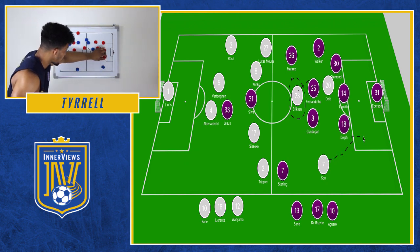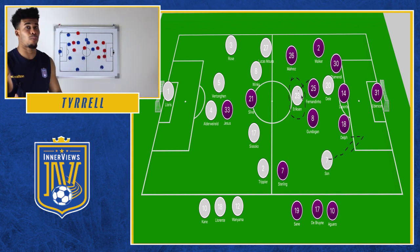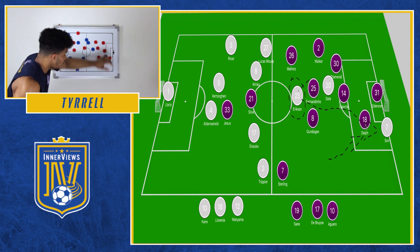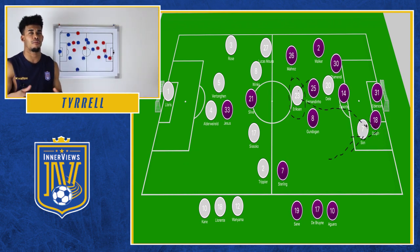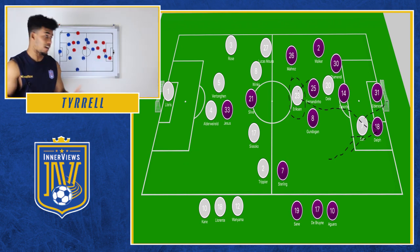But with him caught narrow, now that creates space for Son to make that darting run in behind, and Eriksen picks it out well. And although Son nearly makes a meal out of it, he's able to keep it in and then still able to cut it on Delph, who thought the ball was out, to fire a low shot at Ederson that he couldn't stop, and just like that, they take the lead.